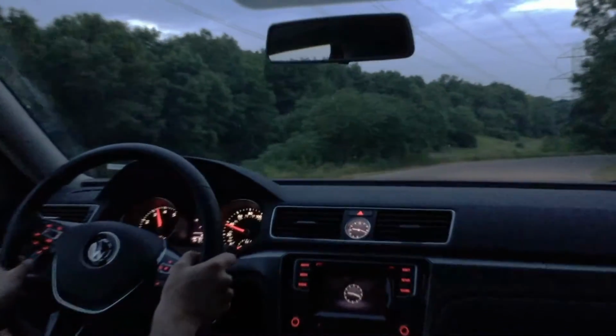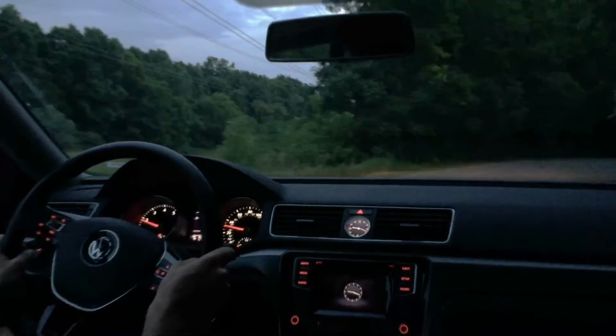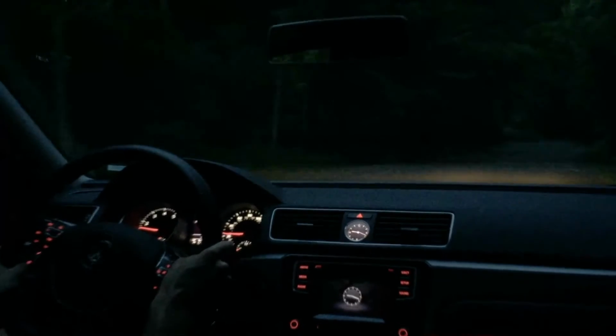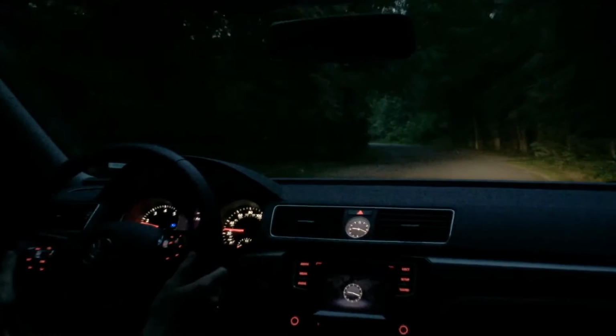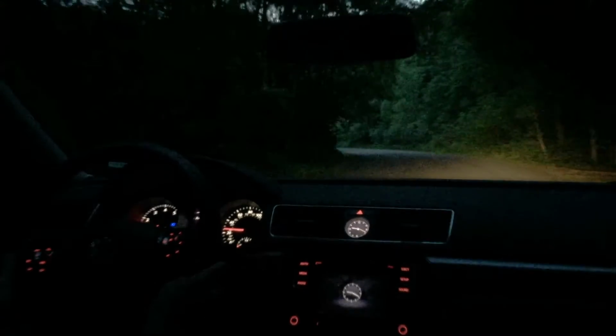So overall, this car has very quick 0 to 40 mile per hour times. In fact, from 0 to 30 miles an hour, it's about 2.7 seconds. Whereas the 0 to 60 time is about 7.5 to 7.8 seconds using mid-grade fuel. Now, if you use regular fuel, I expect the time to be a little bit slower.